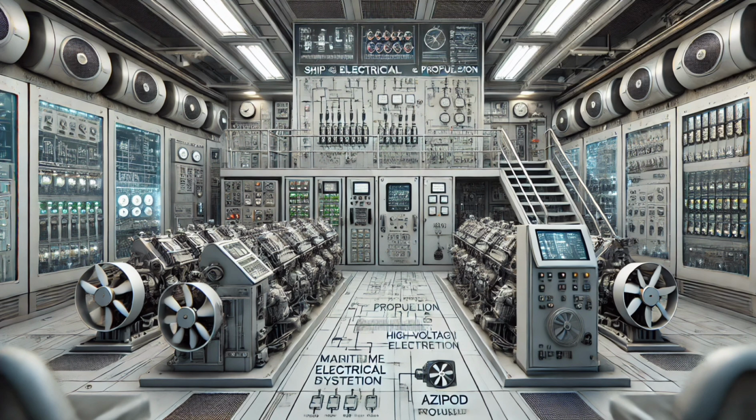Plus, it's incredibly quiet and smooth, no exhaust fumes. And it's not just about ferries. Studies suggest that if you scale up electric propulsion to other suitable types of ships, you could potentially cut CO2 emissions from shipping by 50–70%. That's a huge impact. Okay, so electric propulsion is definitely on the rise.